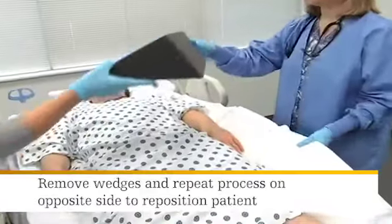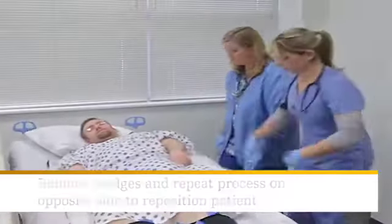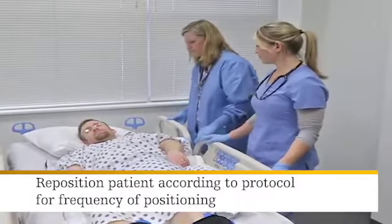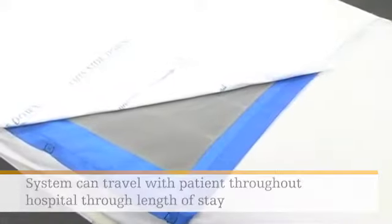To reposition the patient, simply remove the body wedges and repeat the process on the opposite side. Reposition the patient according to your facility's protocol for frequency of positioning. The turn and position system can travel with the patient throughout the hospital through length of stay.